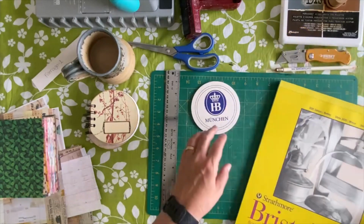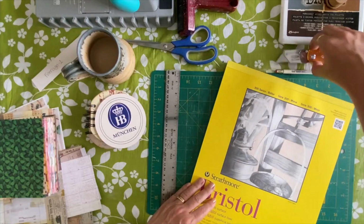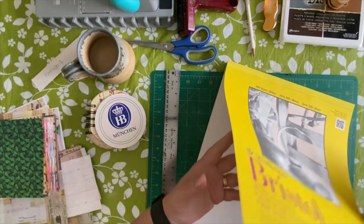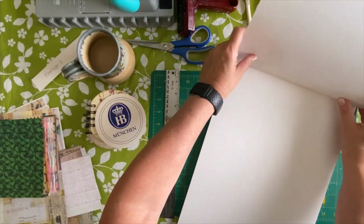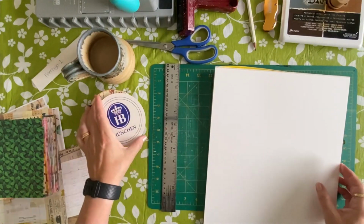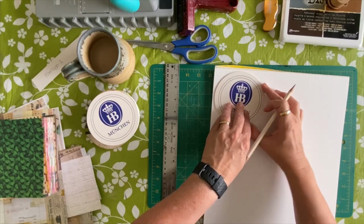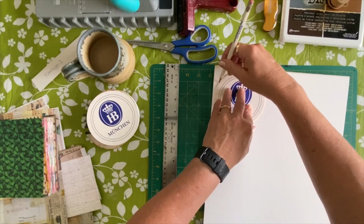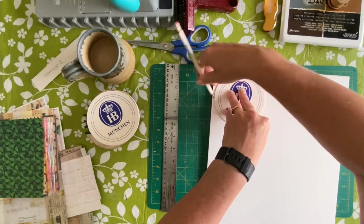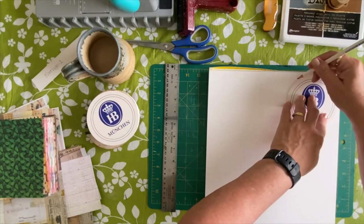I've got my Bristol here, and for the Bristol, just to keep it simple and easy, again, this was a watch TV while I'm doing it kind of thing. I just took my Bristol pad. I'm just going to flip that down. And I just took one of the coasters. And I literally am just tracing around. And I have one coaster that's kind of wonky, so that's one I use as my template. But I'm just literally drawing around the coaster. And I can get quite a few on one page.